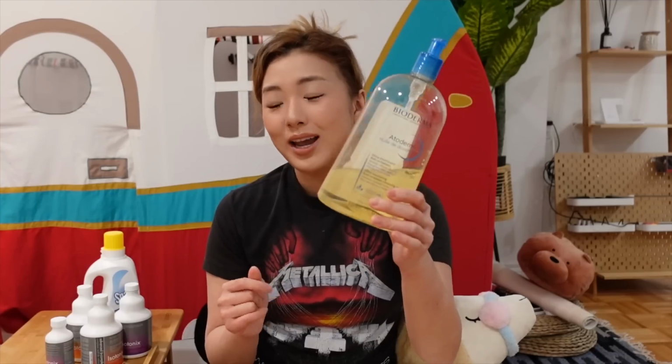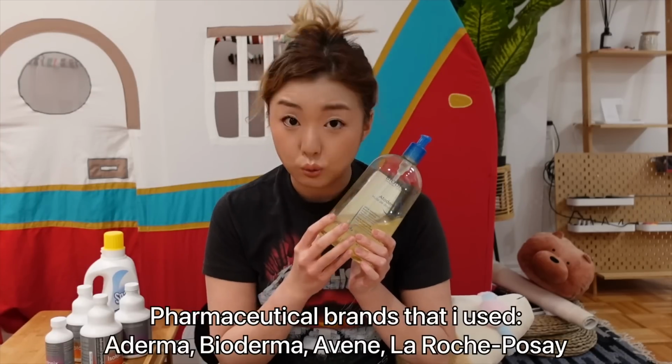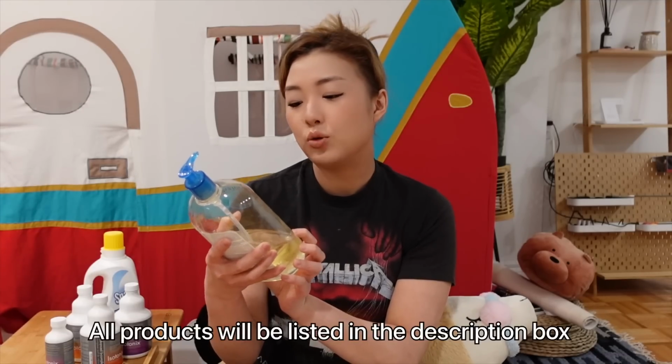I've been using this product, it's huge. It lasts super long. There are different parapharmaceutical body washes that could work. And this one is the Bioderma Atoderm. It's a cleansing oil that gently cleans dry to very dry to irritated sensitive skin. I've been using this to wash my body and my scalp. Since I've been using this, I don't have any dandruff anymore.